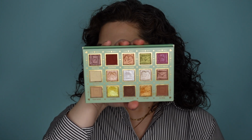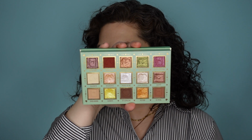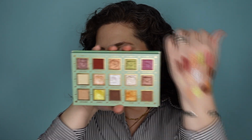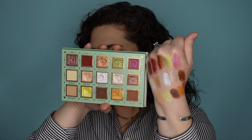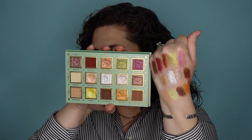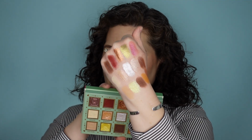I'm really interested to try this and continue to use this. I think it's a really interesting color story. I don't know that I would have put these colors together, but I think they work really well. I like the green that's in here. I like the neutral metallic shades, that light blue in the middle. That's really interesting to me, and I can't wait to see what sort of looks I build with this palette.